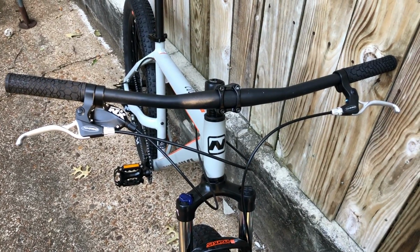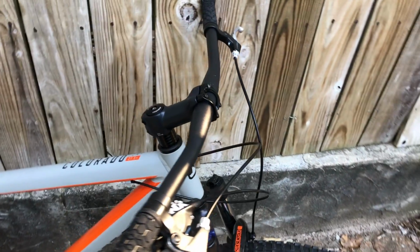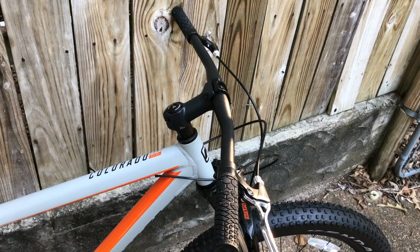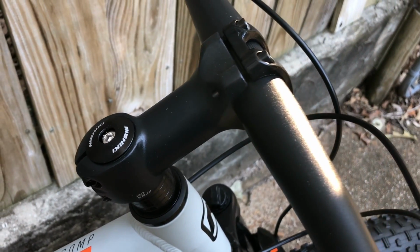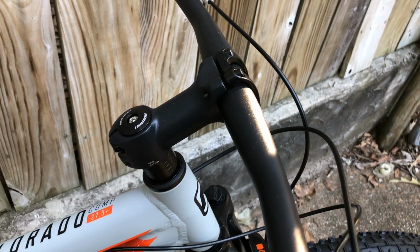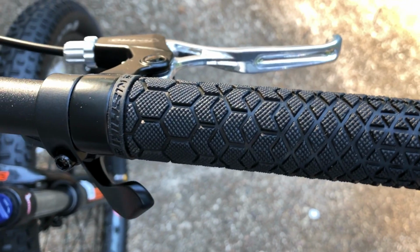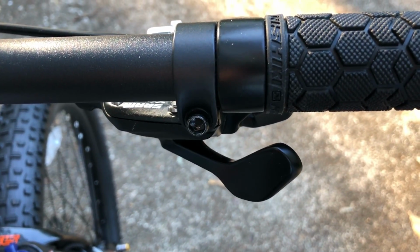The handlebars are 720 millimeters, and on paper they have a 12 millimeter rise and a 6-degree sweep. I see the sweep, but not so much the rise. There is no listed spec for the stem, but from the looks of it, I would say this is in the neighborhood of 90 millimeters. The Nishiki grips, well, they're nothing special, but they are entirely usable and they're grippy, and underneath those grips is a trigger shifter setup from SRAM.